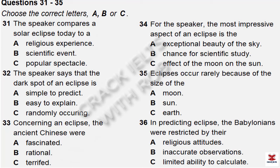Part 4. You will hear a lecturer talking about the solar eclipse in history. First, you have some time to look at questions 31 to 40.